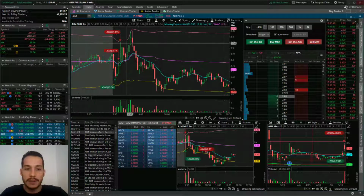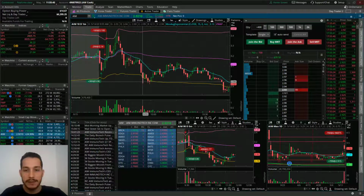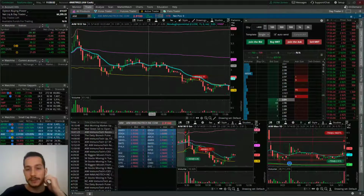I didn't really want to trade any of this. This was just a backside move. At one point down here, I was thinking about getting an entry, but I kept missing it and wasn't quick enough. None of these bounces were really that nice.